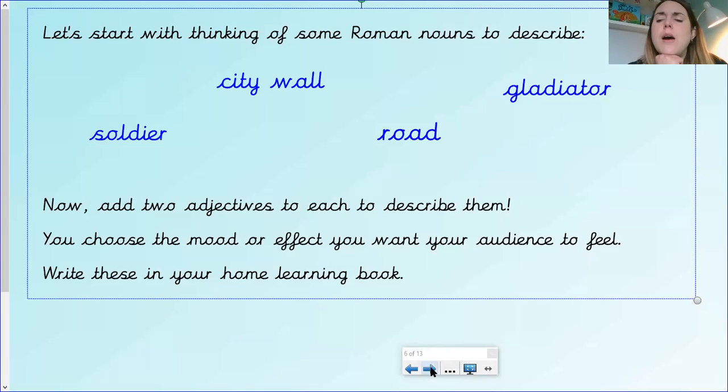We're going to be thinking about some Roman nouns today. And I've put 4 Roman nouns on our slides here. So we've got city wall, gladiator, soldier, and road. What we're going to do now, we're going to add 2 adjectives to each of them to describe them. We're going to be a bit more sophisticated than that.